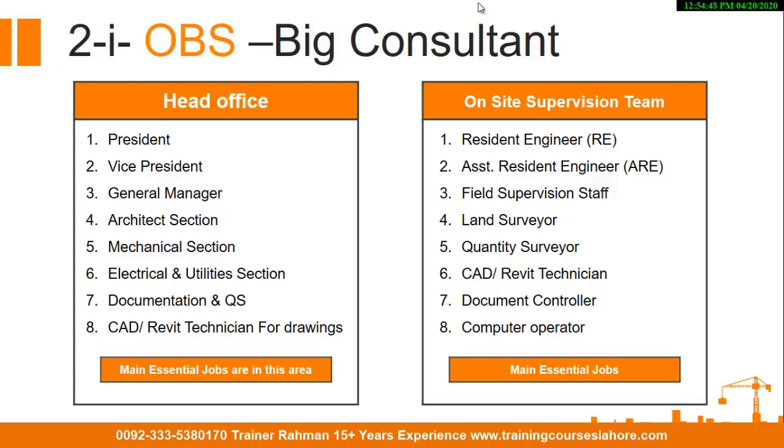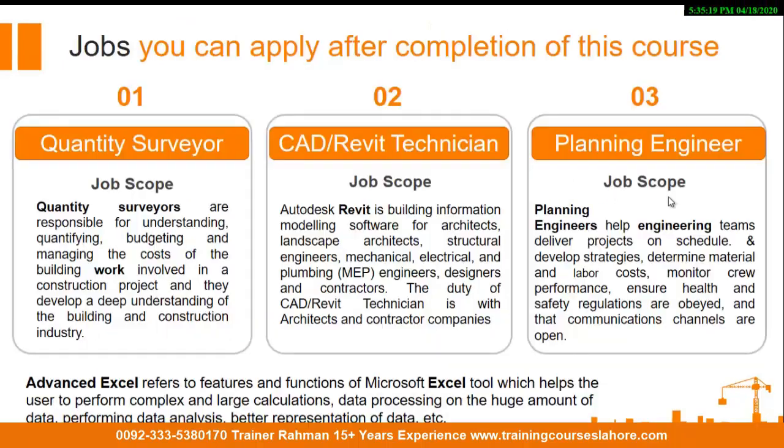Once the tendering process is completed and the selected contractor mobilizes to the project site, the on-site supervision team of the consultant also moves to site for daily quality inspections of construction works. The team hierarchy from top to bottom is as follows: resident engineer, assistant resident engineer, field supervision staff, land surveyor, quantity surveyor, CAD or Revit technician, document control.